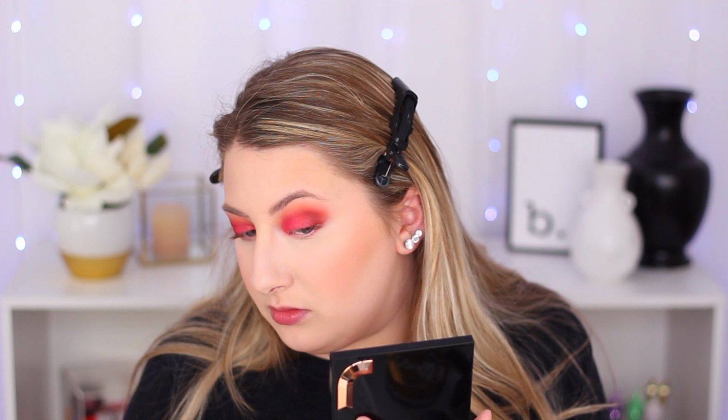And I like that it has a little bit of a sheen to it. Wow, that's really pretty. I might have to get a deeper shade for the summertime because I know this shade definitely won't work for me in the summertime, but I'm not mad at it.